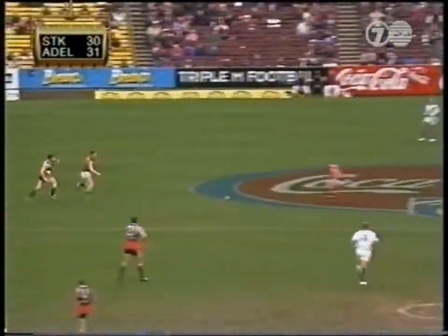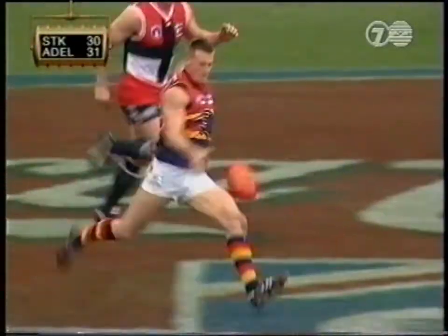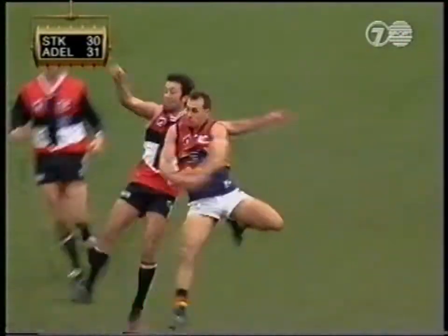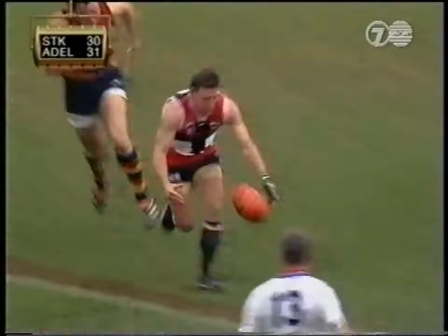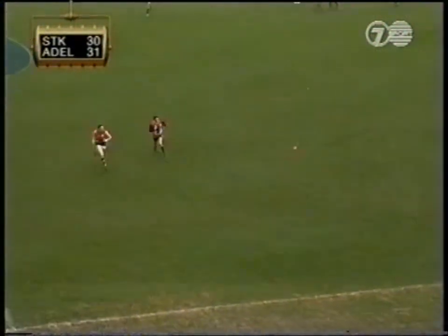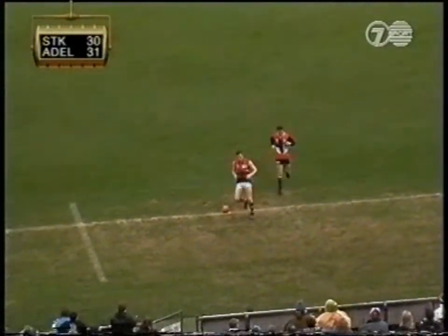Rasciuto's kick into the breeze on the bounce to Vardy. His kick with plenty of height. Not sure he wanted to kick it that high into the breeze. Edwards is there. It comes to Francis. Francis towards the broadcast wing. Ozzie Jones has been a star. And the ball beats him out of bounds.